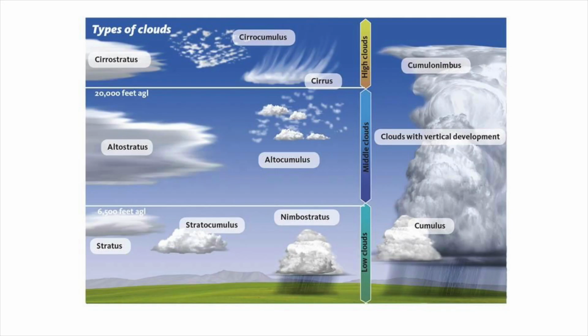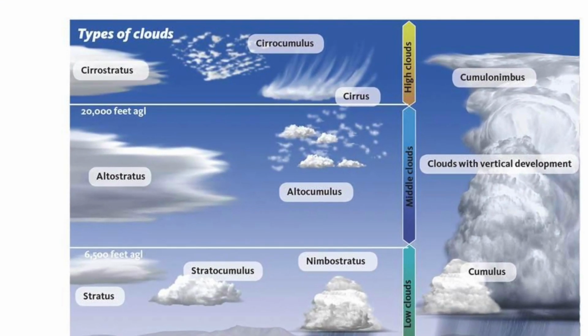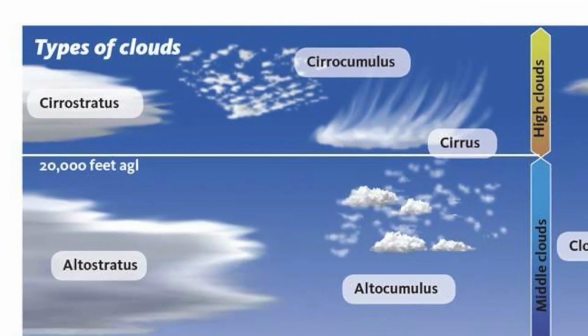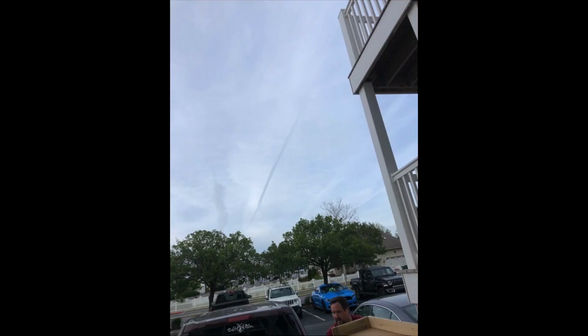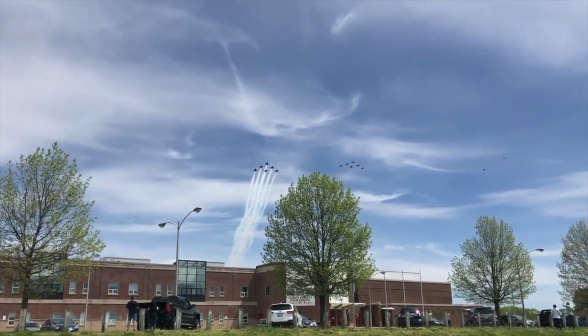When we look at the basic types of clouds, that overcast was a high layer above 20,000 feet. At that level, the clouds are actually made of ice crystals, and that veil of gray was cirrostratus. It can cover the entire sky and still be thin enough to see through. So, what was that line? Well, you may have already guessed it. It was a contrail from a plane.